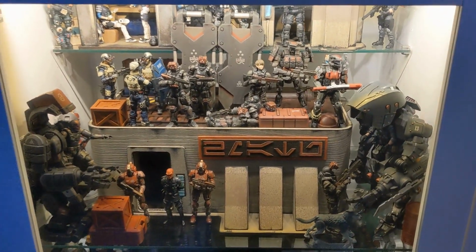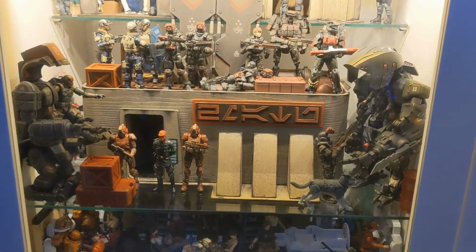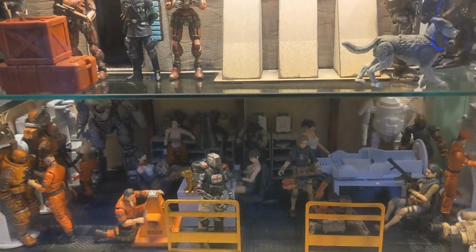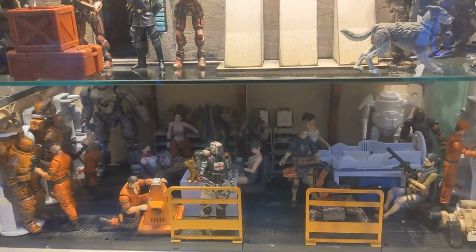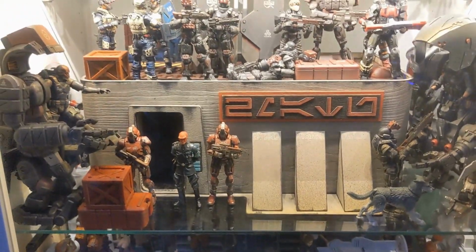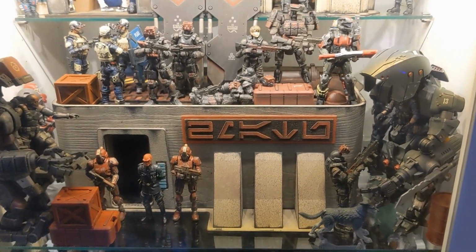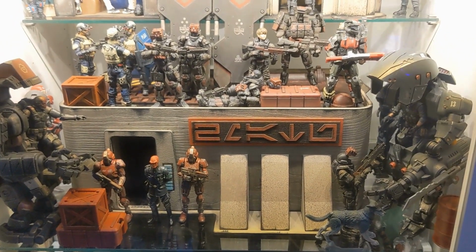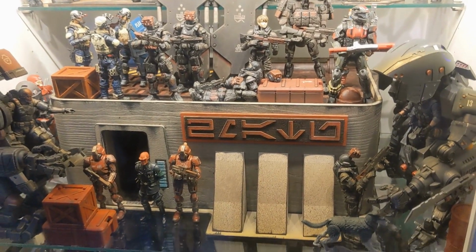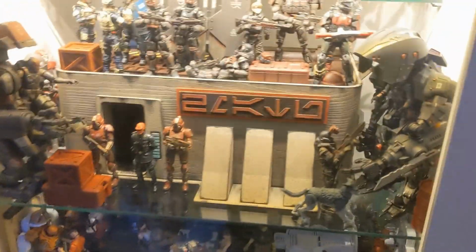This section right here is the stealth for Acid Rain, and the bottom part is, I guess, the medic bay. As far as the color scheme goes, it's mostly red and black. Whatever red and black figures, vehicles or accessories I have, I try to put them here, so it goes with the aesthetic. But yeah, let's go.